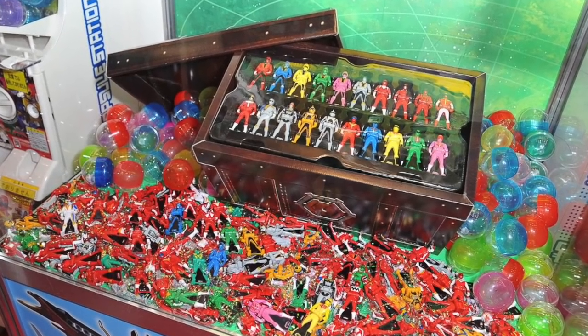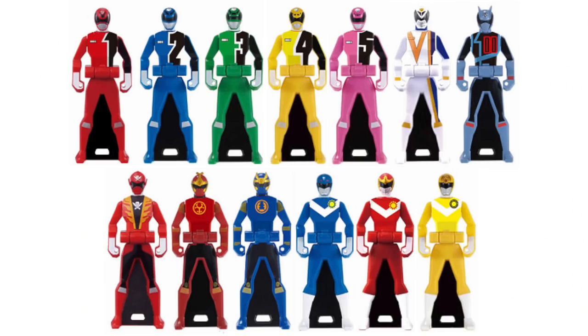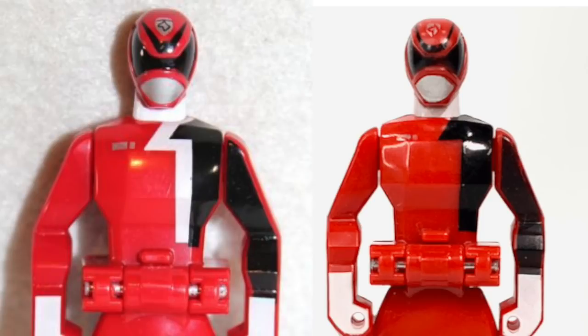October 2011 saw the most Ranger Keys released up to this point. Gashapon Set 5 delivered the 7 main Deca Rangers, with this version of Red being the first to finally give the white outline detail to the number 1 on his chest, something seen in the in-show prop of the key but missing from all previous releases.